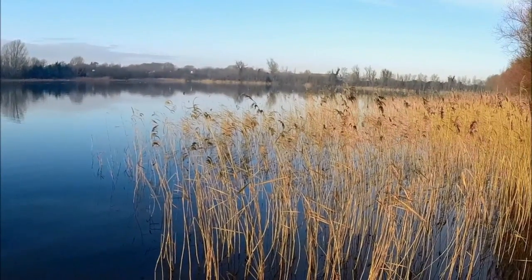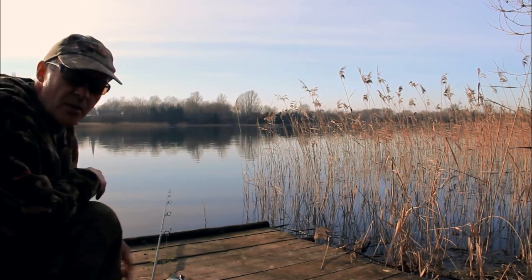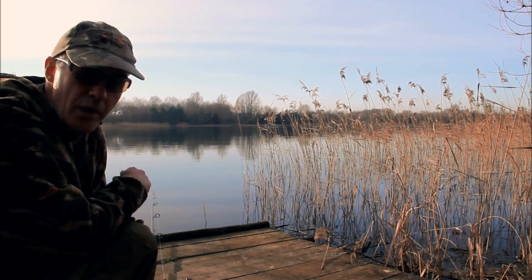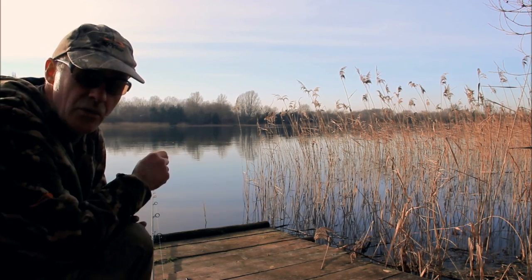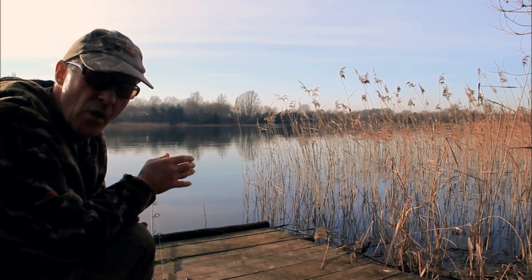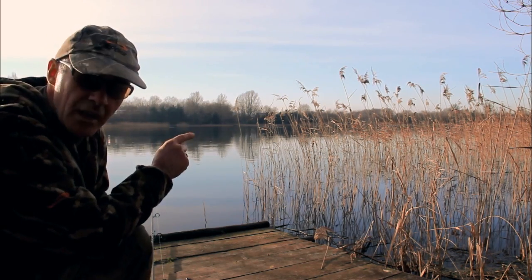Absolutely perfect. This time of year in January, the last thing I expect to be doing is stalking fish. I just climbed up a little tree along the edge here. I saw some reeds knocking, so I climbed the tree and I found 5 fish moving in and out of this reed bed.